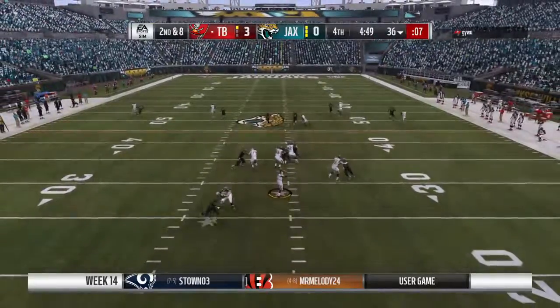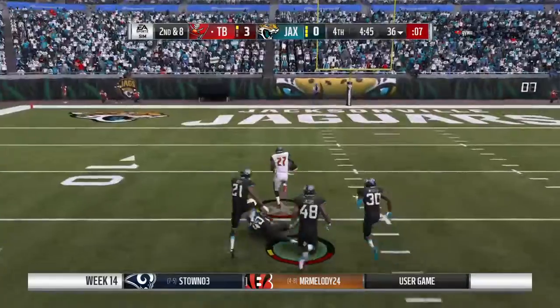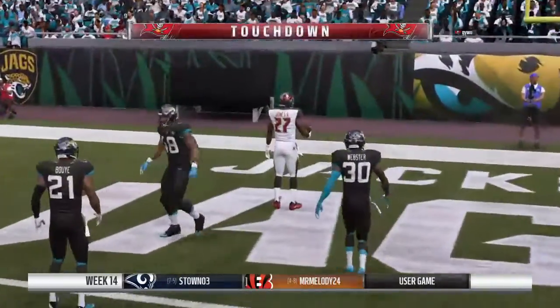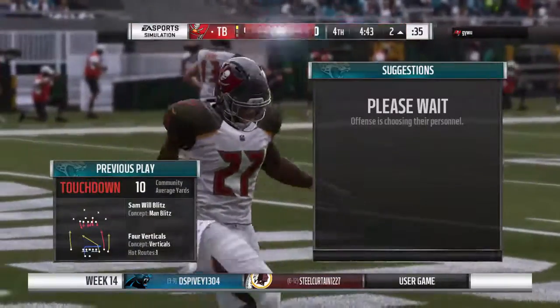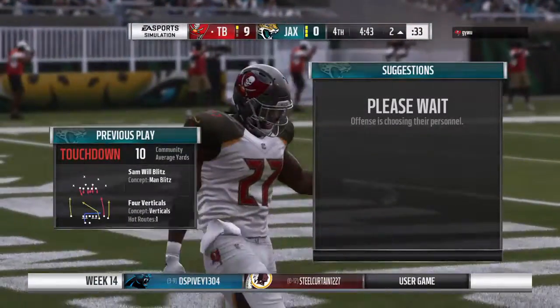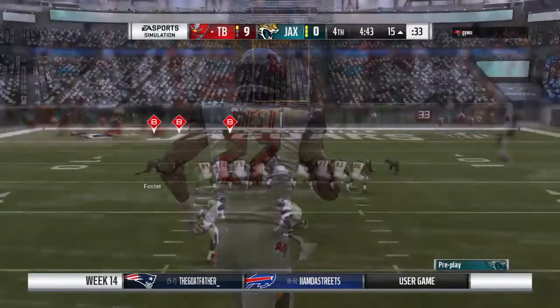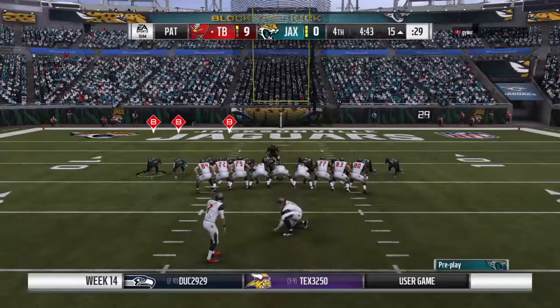From the gun, Kaiser is going to float this over the middle, deep. That's caught inside the 20. Touchdown, Tampa Bay. Ronald Jones with touchdown number 8 on the year. And the Buccaneers here finding a way to stretch their lead. And that was just a fly route. There was no stop. He just went.